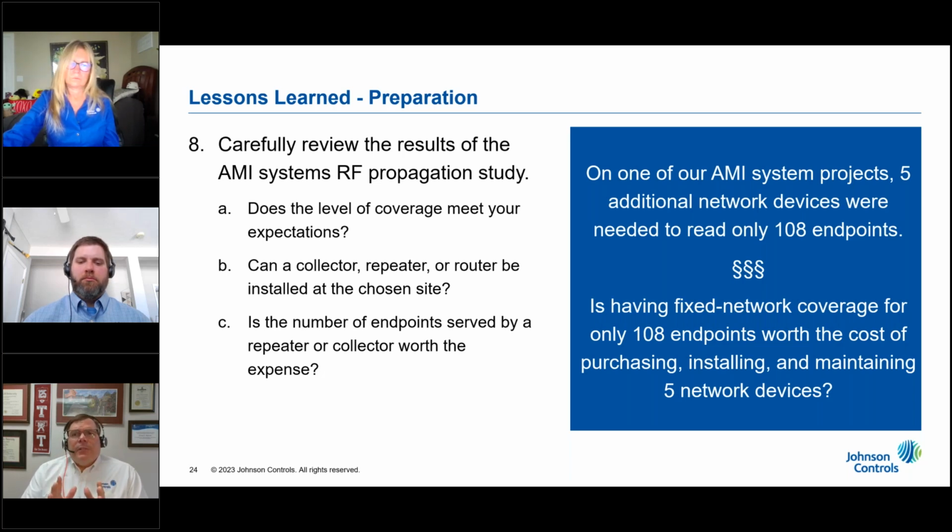For some utilities, the answer is absolutely. But for other utilities, they may choose to read those 108 endpoints with a mobile collector.